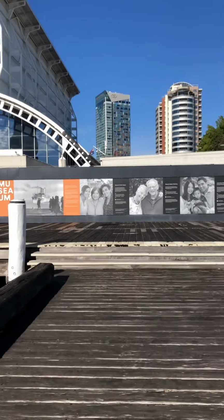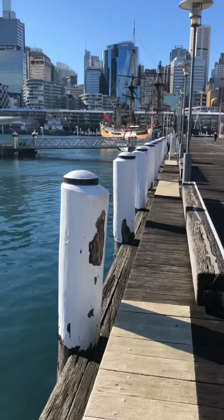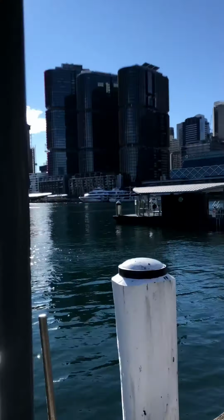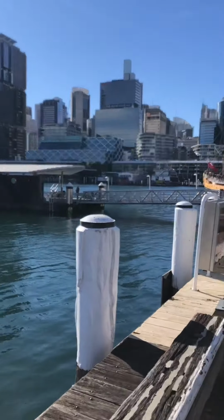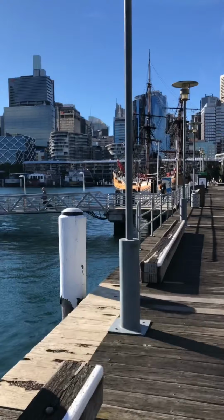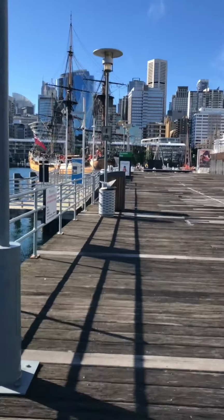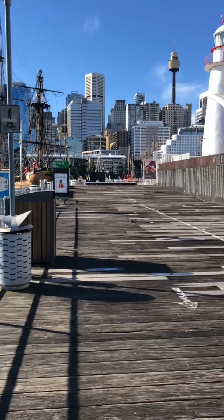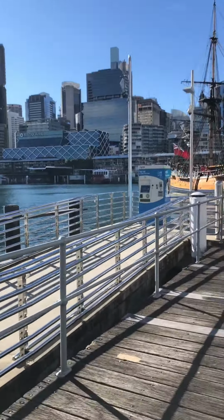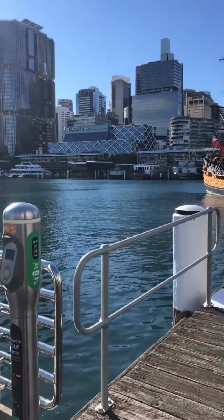It's not a bad walk along here. It's quite relaxing. As you can see, beautiful views just along here. And there's the Pyrmont Bay ferry wharf. So if you're catching a ferry, you can get off right here. So if you're coming to Sydney, dropping into Darling Harbour is definitely worth it because there is a lot of restaurants around here. There's also day cruise ships you can take from this area.